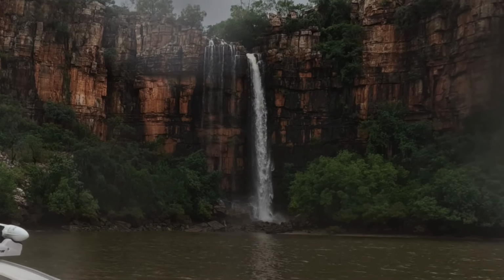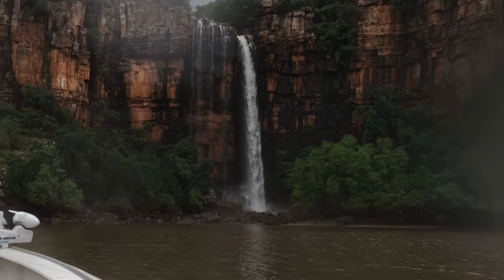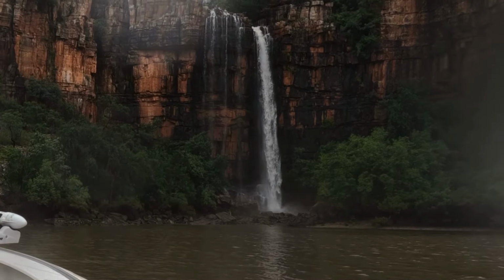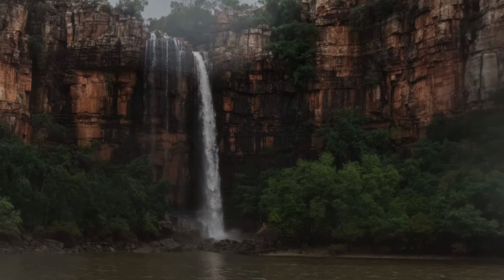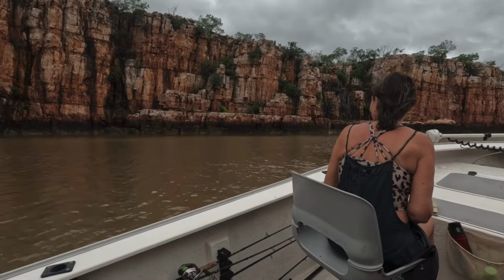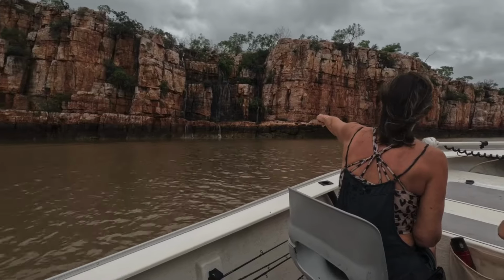I don't think we'll get too close. No, we're not going to get any closer. We'll see. Yeah, that's nothing compared to the other one. Yeah, so with that bit of rain, we've got all these little waterfalls just coming out of nowhere now.